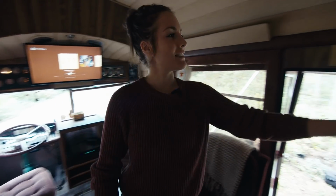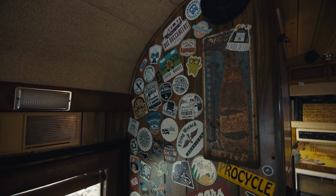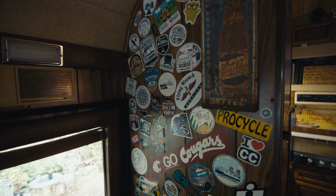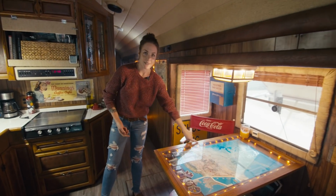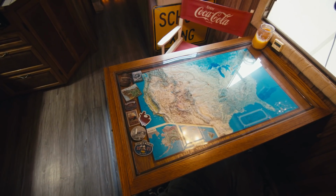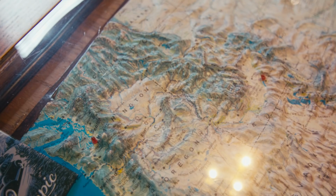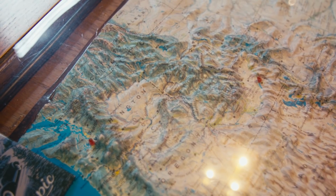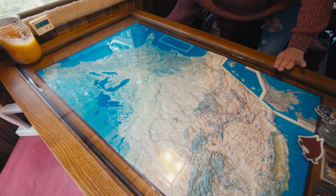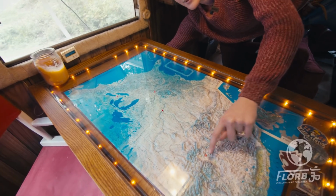Right here is our sticker wall. So this is where we trade our stickers with whoever wants to, and we've been collecting them since we've been in the bus. Our table right here, which also has lights built into it, and this map was in here when we got it, and it has some little dots on here, which we believe are points of interest of Clarence and his wife, Thelma. So there's a tiny little switch under the table which turns on the lights, so you can see their places of interest.